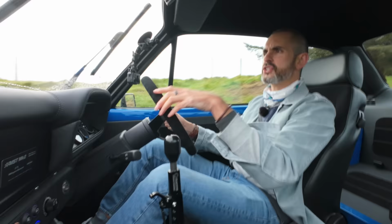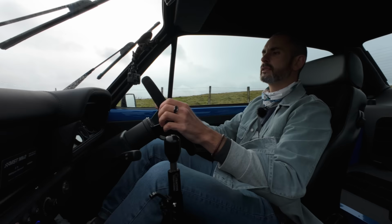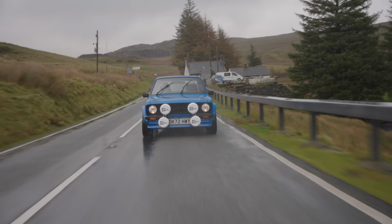Certainly the more sensible option would be a Duratec 2.5 litre with a 6-speed H-pattern, which I've driven, and that's the entry level.